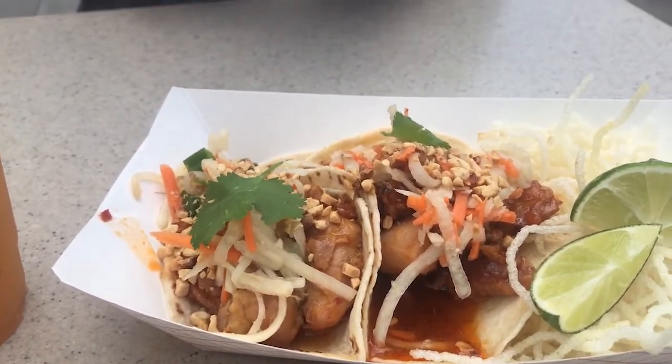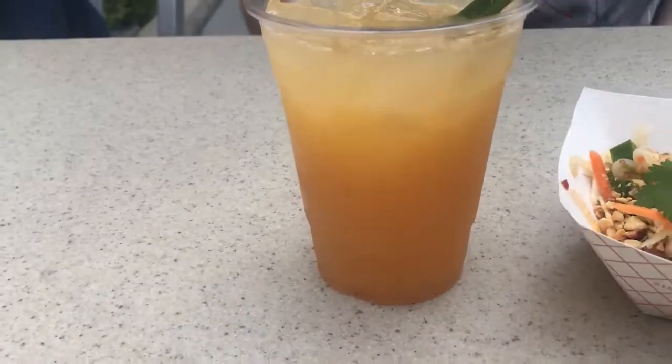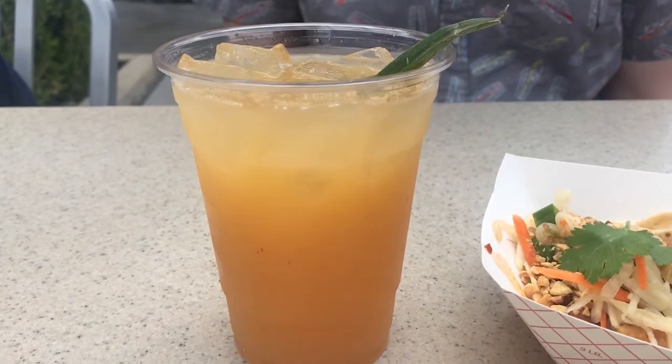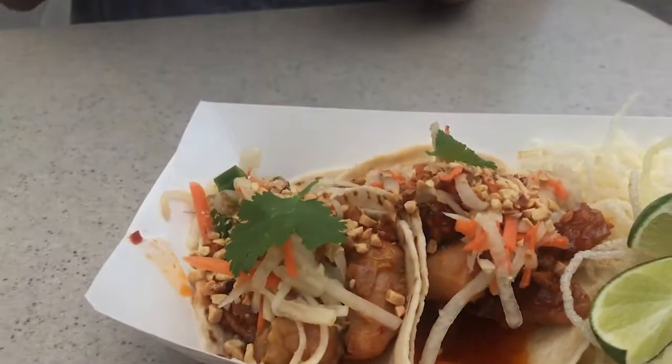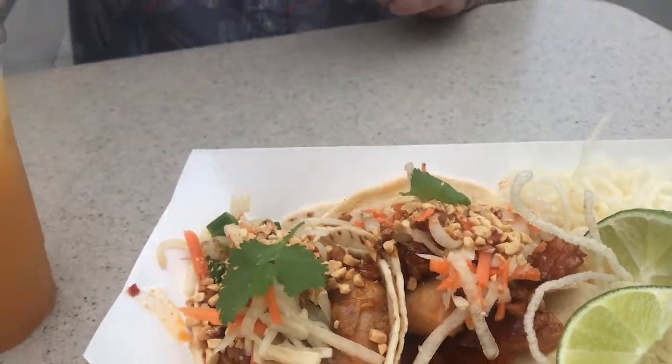We are sampling a new menu item. It is a Thai chicken taco from Studio Catering Company and a pineapple drink that's got chili, like a spicy pineapple drink, I think, honey. I think it's worth $10. There's a lot of chicken on there. It's a more substantial portion than I thought it would be. How's that? Spicy? Kick. Too spicy for me. Is it? Let me try. Ooh, yeah. It's got some heat to it.